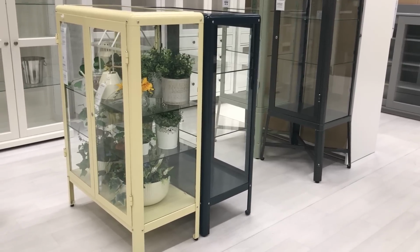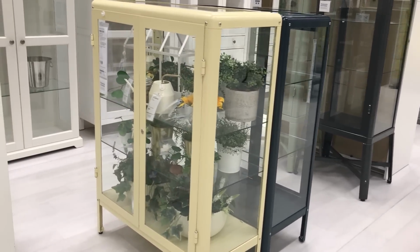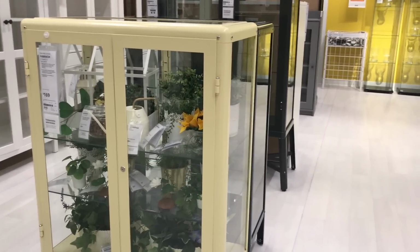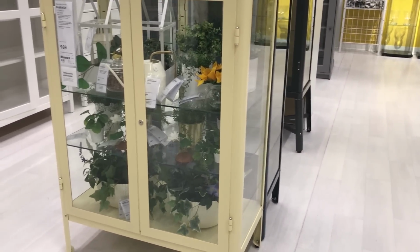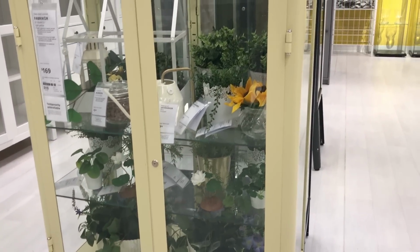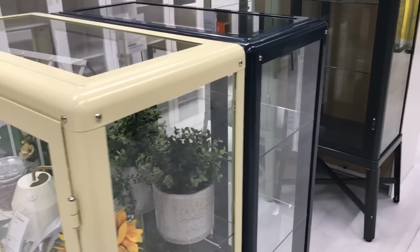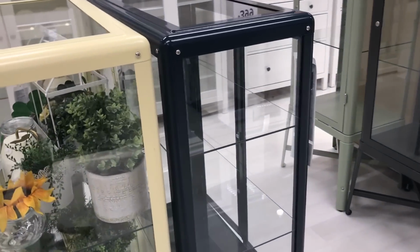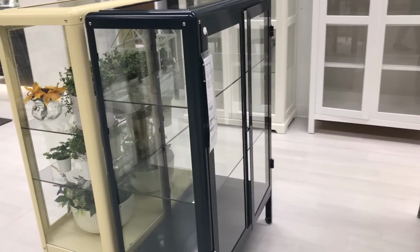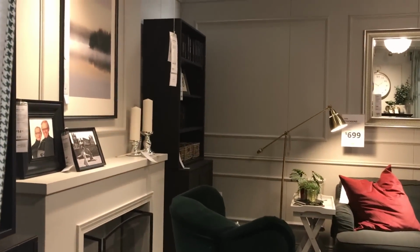I love these Fabrikör pieces. They make me think of old cabinets that would have been in a doctor's office or something. But I like the idea of using them like a little greenhouse. And this I don't think is that cute of a display, but it gives you an idea of what I'm thinking. Super cute for summer. If you like a more traditional look, this is really beautiful, high-end.